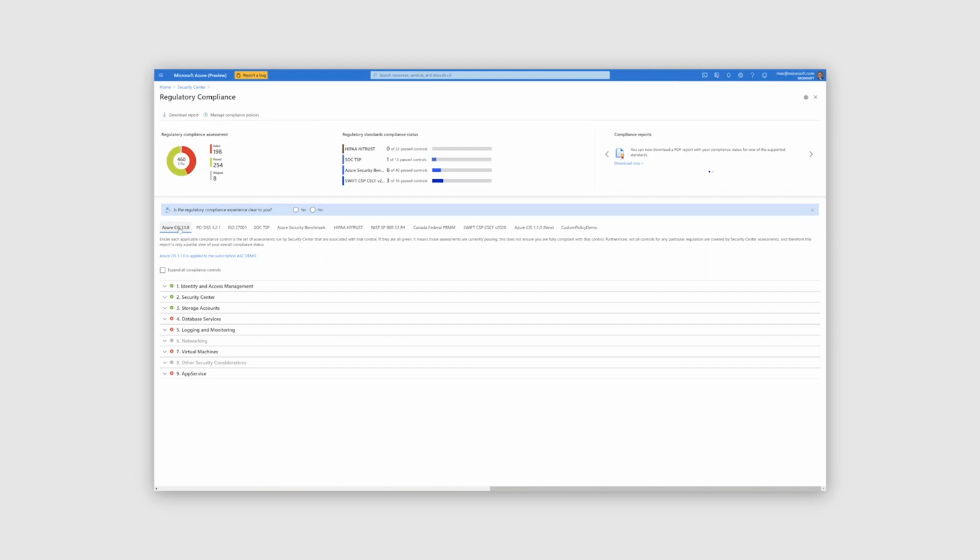And so there's quite a bit of coverage here: Azure CIS, PCI DSS. We have our own Azure Security Benchmark, which just got updated. HIPAA, HITRUST, and the like.